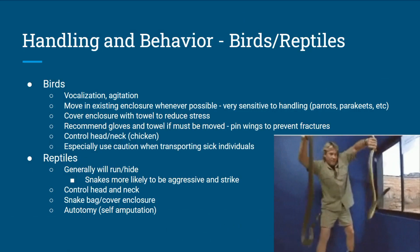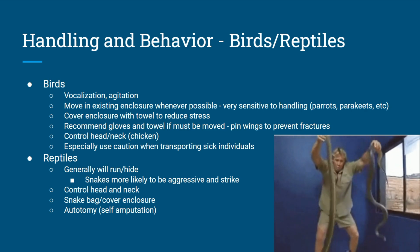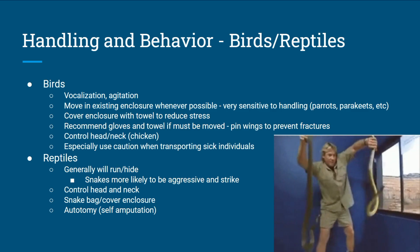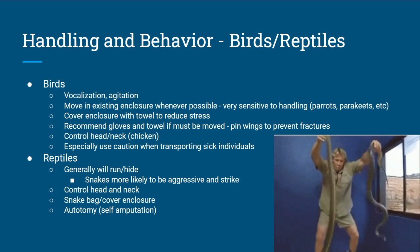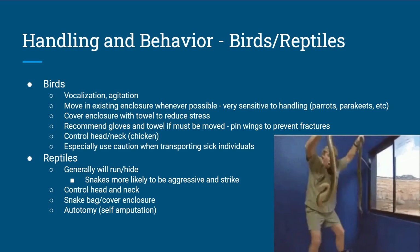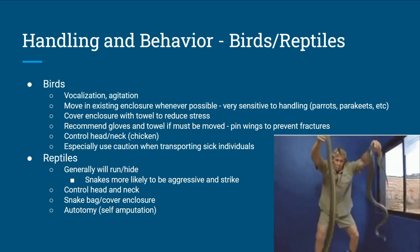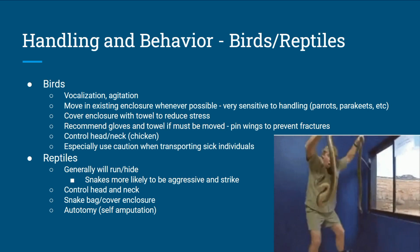All right, so birds and reptiles. When it comes to birds, the main thing we're going to see is they're going to start vocalizing and get agitated as they get upset with what we're doing, which with birds is generally just existing. We upset them. With parrots and parakeets, some of them are trained with an up command. So if you're feeling brave, put your hand in the enclosure and say up and see if they will step onto your hand or your arm. They can still bite you when they do that, and often they choose to.